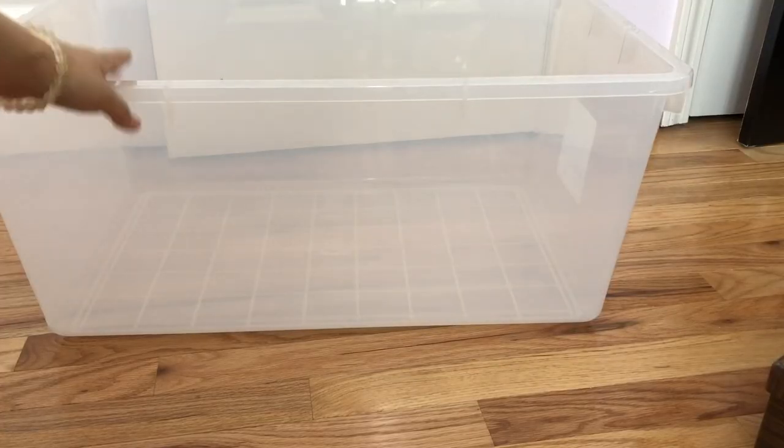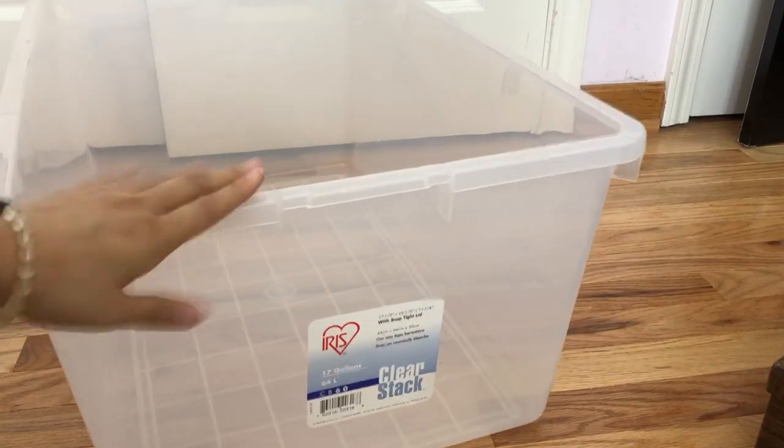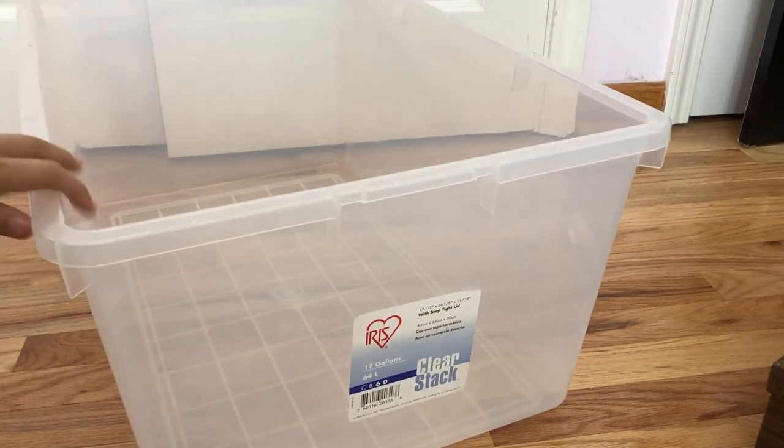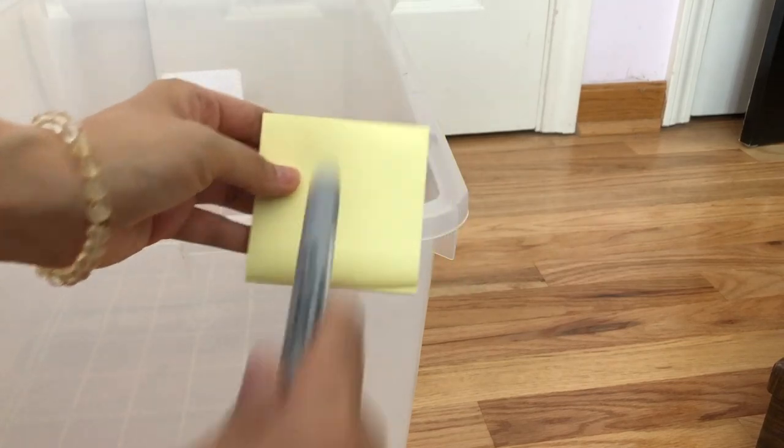And then you would take this off and stick it onto your poly bag, like this. You are going to take your clear storage bin. You can get these at Target, Office Depot, Ace Hardware, wherever. And you are going to take a sticky note and write down what this bin is.